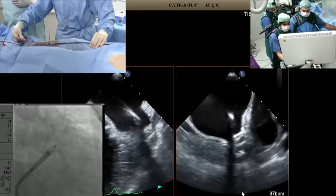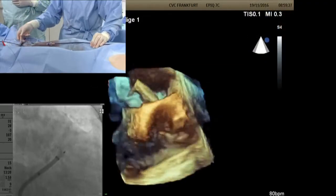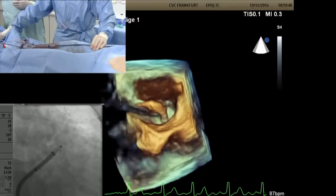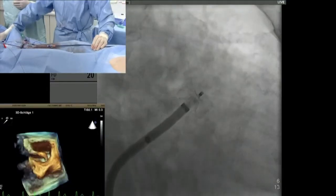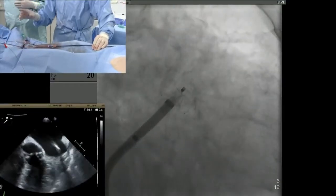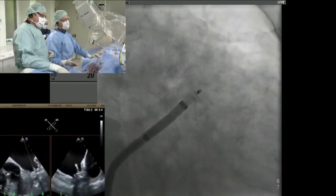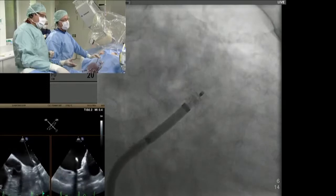Let's see the disc, Horst. Well, but the device is not compressed. Look at this. It's fully open, right? And you see this on echo as well, so there's no compression at all. So I would not be able to leave it there, right?